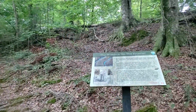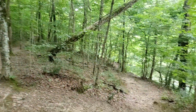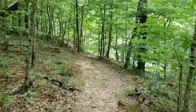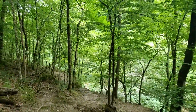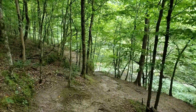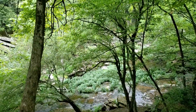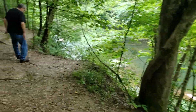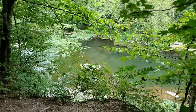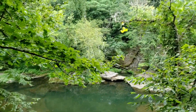Just come along the trail here. One more sign here. The Wonders of the Frontier. This talks a little more about that. And continue on. The trail is straight ahead. It looks like you can go right down to the bottom of the falls we just saw even more. Let's see if we can get further down those falls. Well, this trail leads to some rocks right here, so not really a safe way to get down there possibly, but you can see some more of the river and the waterfall just up ahead there. Gonna continue along here. This is kind of the pool here of the water below. It's very beautiful.